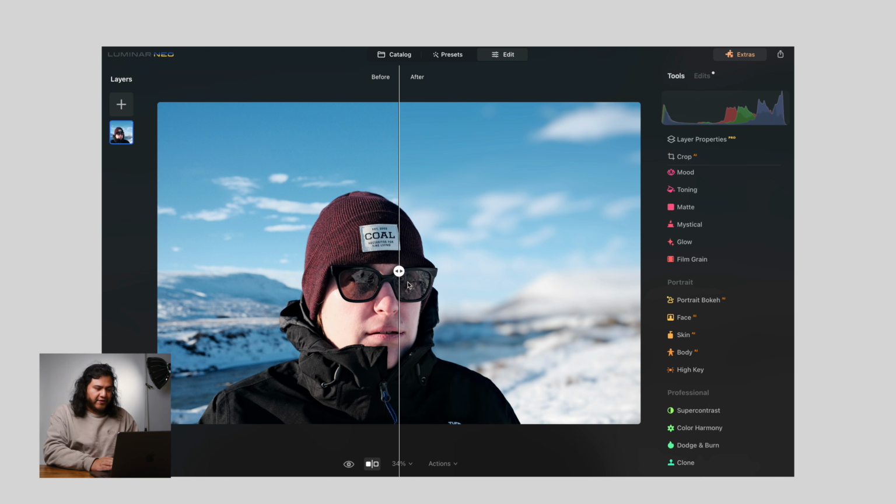Next thing I want to do is increase some of the brightness in the face without having to draw with a brush and mask. All I have to do is click on face. Once I click that, the drop down is face light. Let's go ahead and start to increase that a little bit. And what you can see here is that just a little bit of an adjustment brings the highlights and the midtones up in that face.